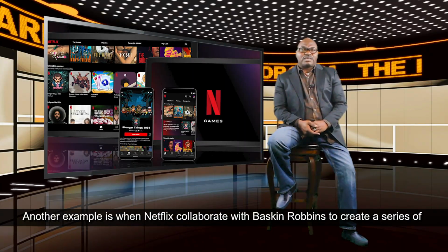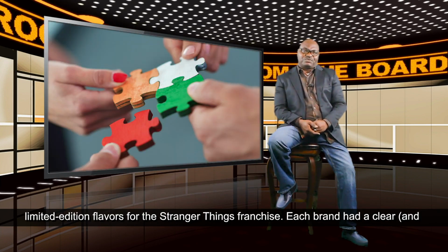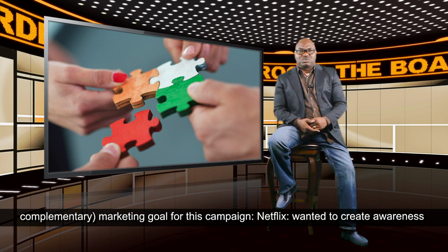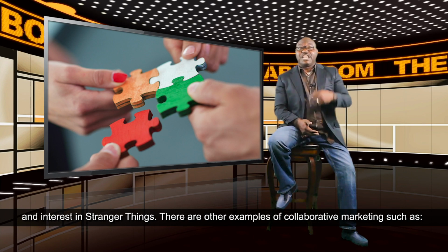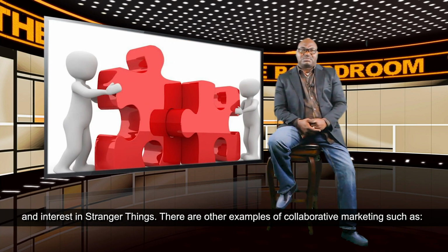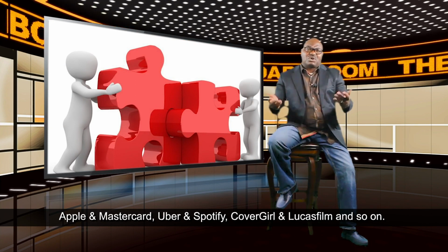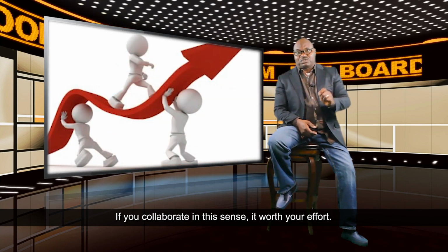Another example is when Netflix collaborated with Baskin-Robbins to create a series of limited edition flavors for the Stranger Things franchise. Each brand had a clear and complementary marketing goal for this campaign. Netflix wanted to create awareness and interest in Stranger Things. There are other examples of collaborative marketing, such as Apple and MasterCard, Uber and Spotify, CoverGirl and Lucasfilm, and so on. If you collaborate in this sense, it will be worth your effort.